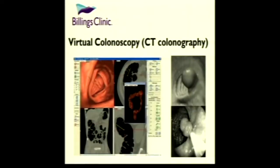All right, now what about virtual colonoscopy? You may have heard of this. You heard quite a bit about it a few years ago. And basically, it's a non-invasive way of examining the colon quite well to look for polyps. So it's called CT colonography, virtual colonoscopy.